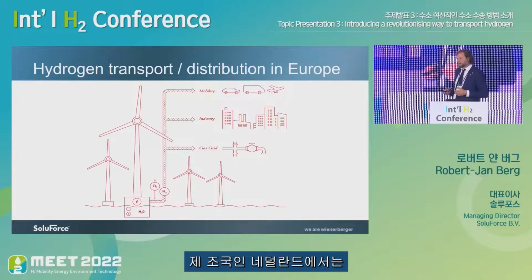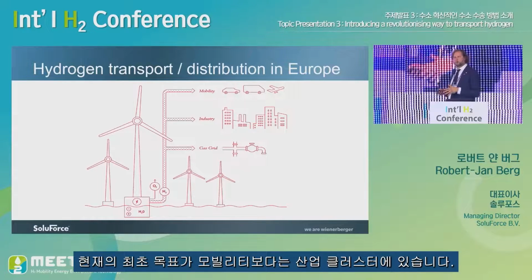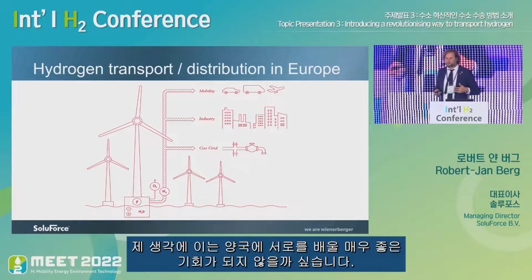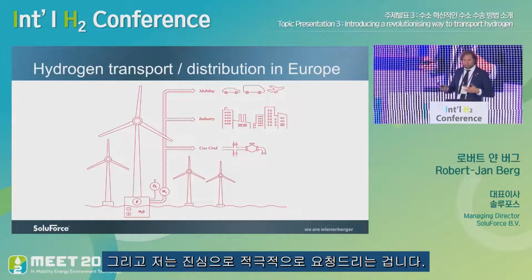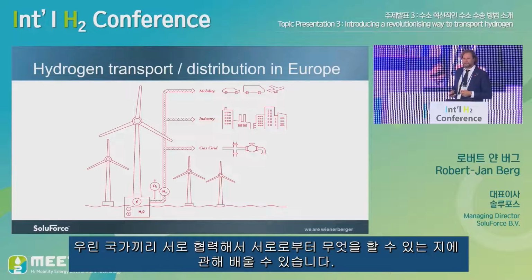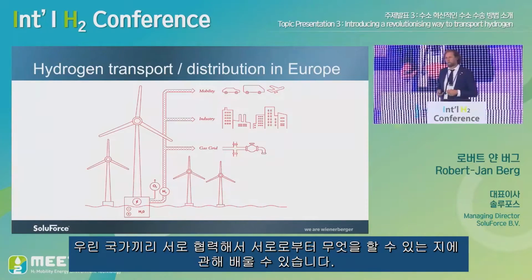Walking around this conference, I noticed that here in Korea, there's a lot of huge developments related to mobility. In my home country, the Netherlands, the initial focus at the moment is not more on mobility, but more on industry clusters. So in that respect, I think it's a very good opportunity for both countries to learn from each other, and I really ask you, proactively ask you, to make sure that we, as countries, can collaborate with each other and that we really can learn from what we're doing.